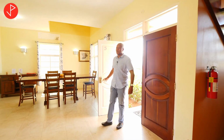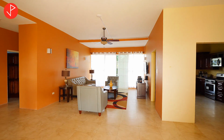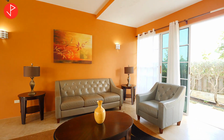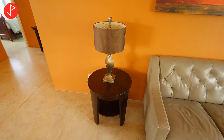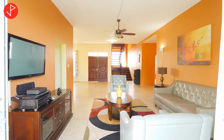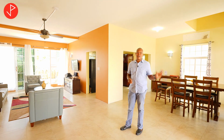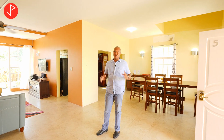Welcome, property viewers, to villa number 5, the first of 5 villas on this property. However, we'll only feature 2 of these villas because 3 of the others are the identical layout of this one. The only difference is the first villa, which houses the office and the laundry area.